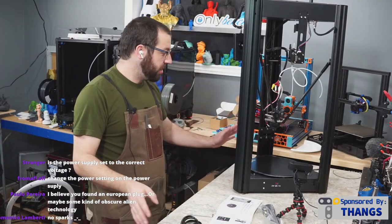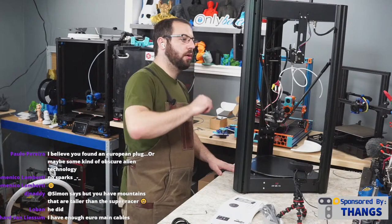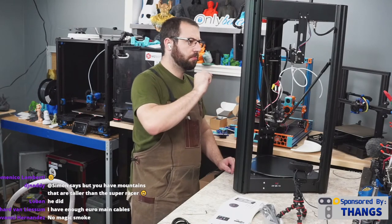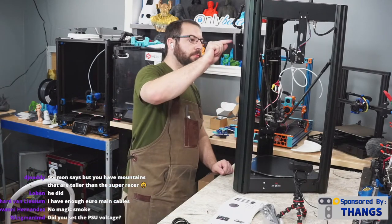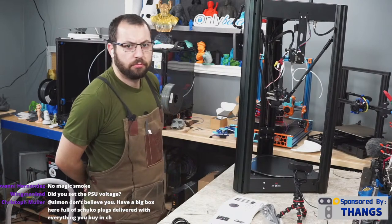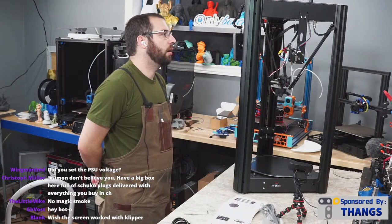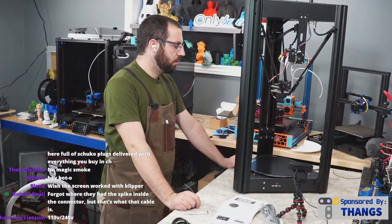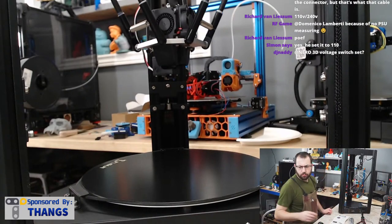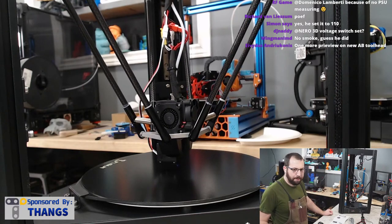Okay, so I'm following this word for word from the instructions. Okay, install leveling switch, click tools, click auto level. Click auto leveling. Please plug the leveling switch in. I have done that. Yes. So now it's doing the, there, now it's coming down. Yes, I set the PSU voltage. Yep. I did set that. So we're good there.